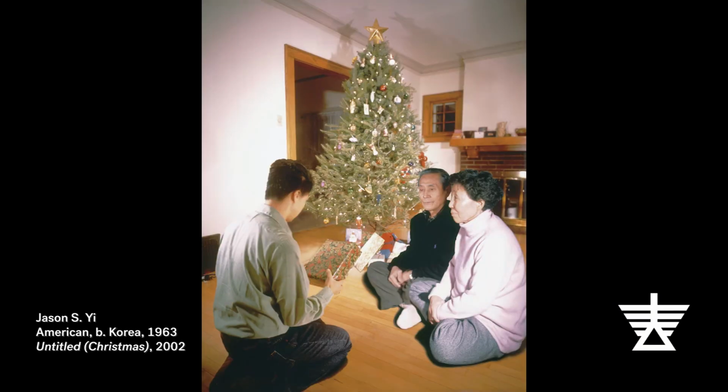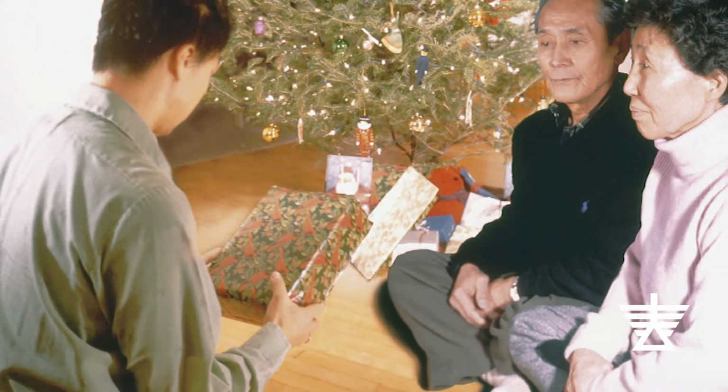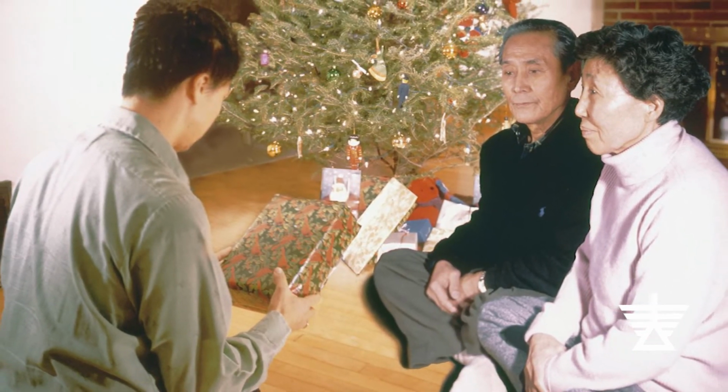Jason S. Yee is a local artist who lives and works here in Milwaukee. He created a photo series called Truthful Fiction, and this piece, untitled Christmas, is part of that series. In this image, you can see Yee holding a wrapped present while sitting on the floor with his parents in front of a Christmas tree. But look a little closer. Does something about the image look a little strange or unnatural to you?